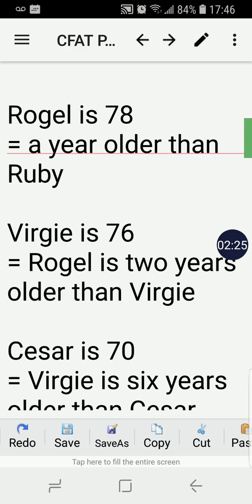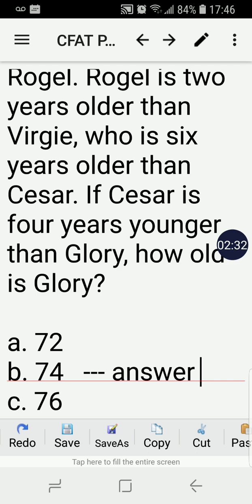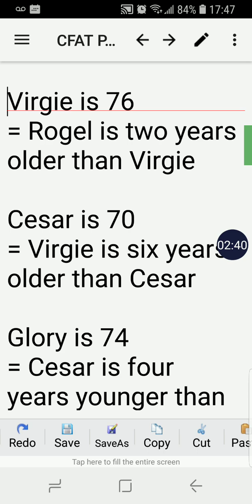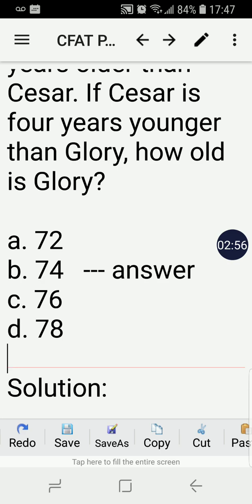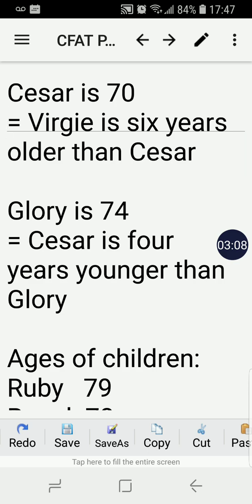Then another given is Virgie is 6 years older than Caesar. So therefore Caesar is 70, because 76 minus 6 is 70. And then here is the final clue. If Caesar is 4 years younger than Glory, how old is Glory? We know that Caesar is 70, and Caesar is 4 years younger than Glory. So therefore Glory is 74.